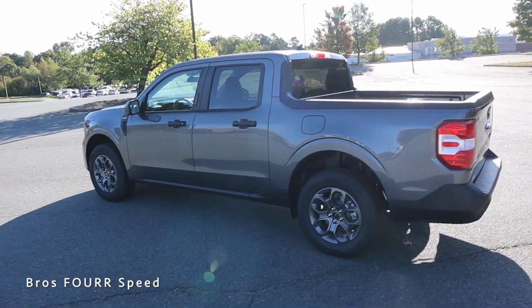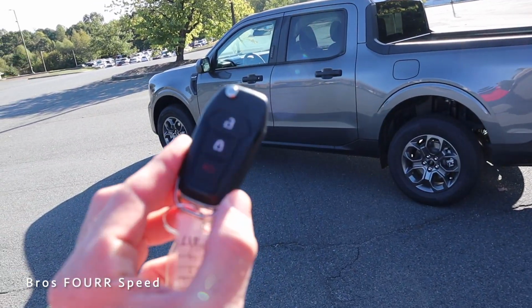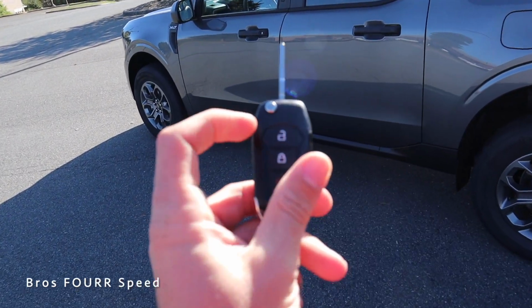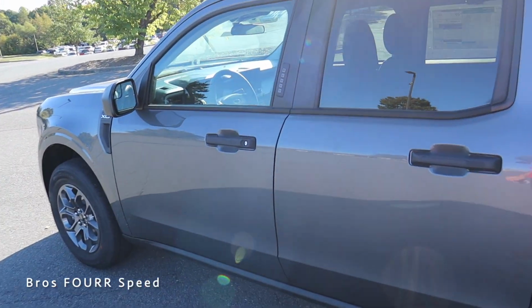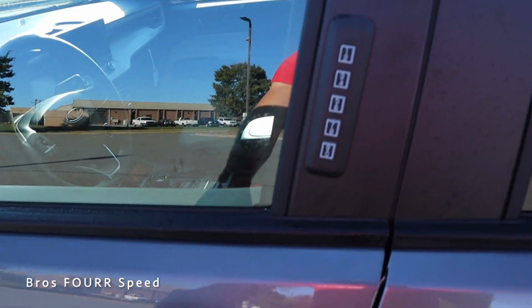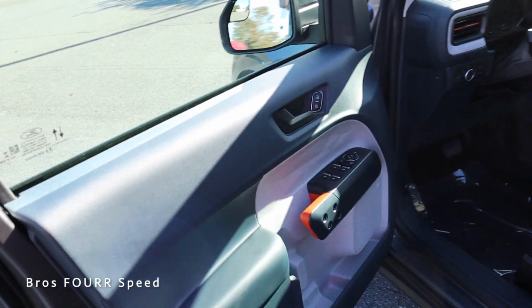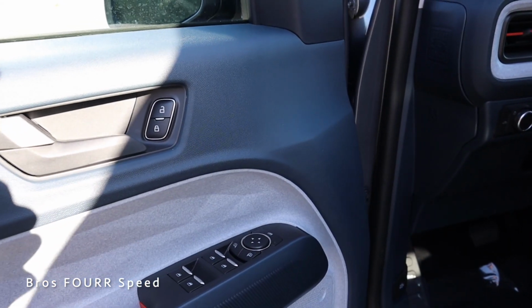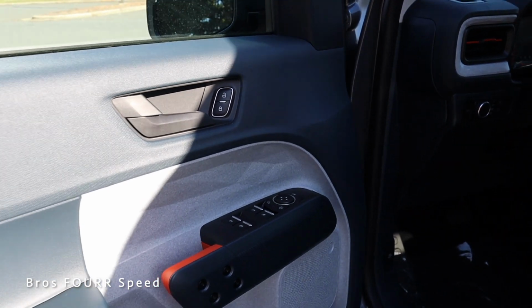But with the exterior out of the way, let's take a look at the interior. This is the key fob for the all-new Ford Maverick. We do have the turn key as well as lock and unlock on the bottom there. You'll also notice too that for the XLT, we have the built-in keypad on the door, so you can use that to lock and unlock the vehicle. I think that's a really nice convenient feature to have. And as we move on to the door panel now, you'll see there's really nice materials on it.